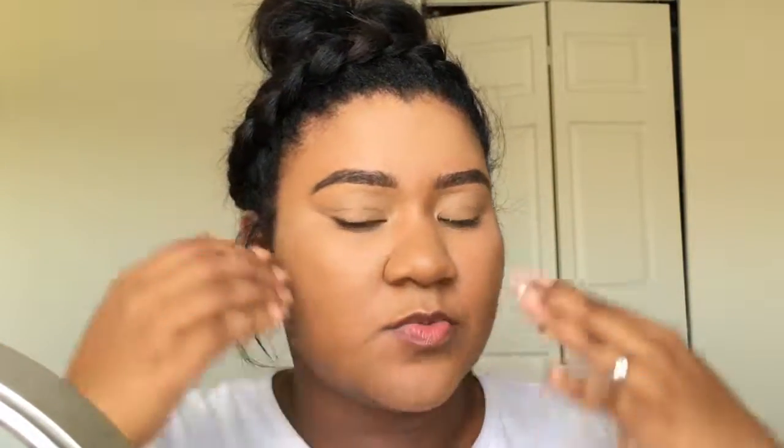I'm going to go ahead and contour. I did realize in the photo, because Zendaya doesn't really seem to contour her forehead, it's mostly more in her cheekbones and her jawline. So I am going to take my Fenty Matchstick in the shade Espresso, and I'm not going to be as heavy-handed as I usually am.